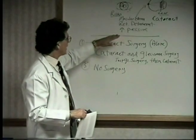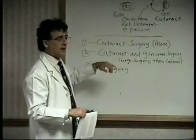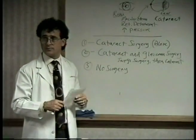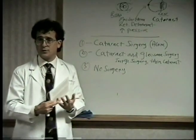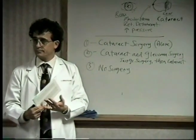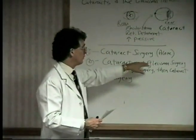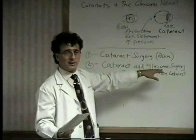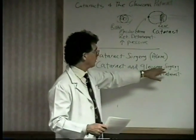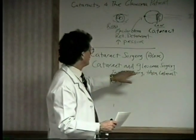Now, how do you think doctors make the decision whether they should do this or do that? How do you think they make the decision? It's on the fly, and it's based on their experience. And a lot of doctors do cataract surgery, but a lot of them don't like doing this for a lot of reasons, because there are a lot of complications, and we talked about that last time, that can occur from the glaucoma surgery when it's done. So there are some risks in doing it, and they're a little hesitant to.